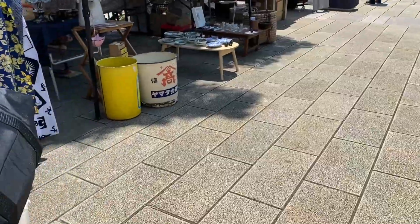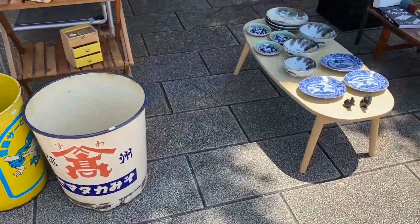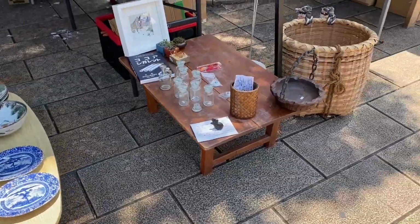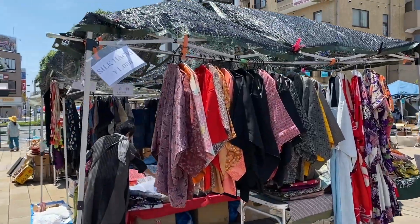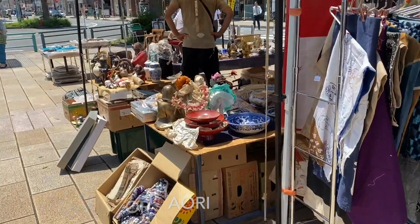That's an old miso container on the floor. That's cool. And some more plates, mini glass bottles, some haori. Make sure you check the inside fabric that it's also in good condition.